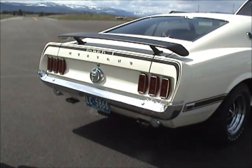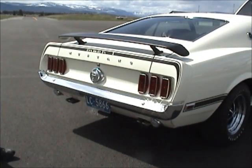Okay, now we're explaining the Maryland tags on the back of it. This is a vintage 1969 license plate. The reason it states Maryland is this car was originally delivered through Lanham Ford in Lanham, Maryland. I'm the third owner of it.